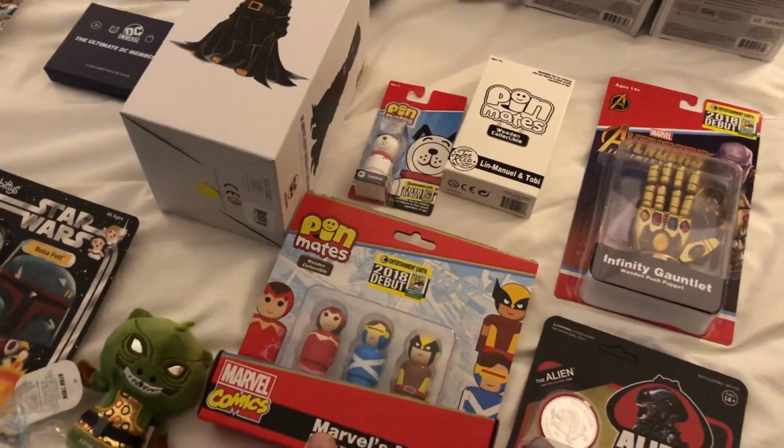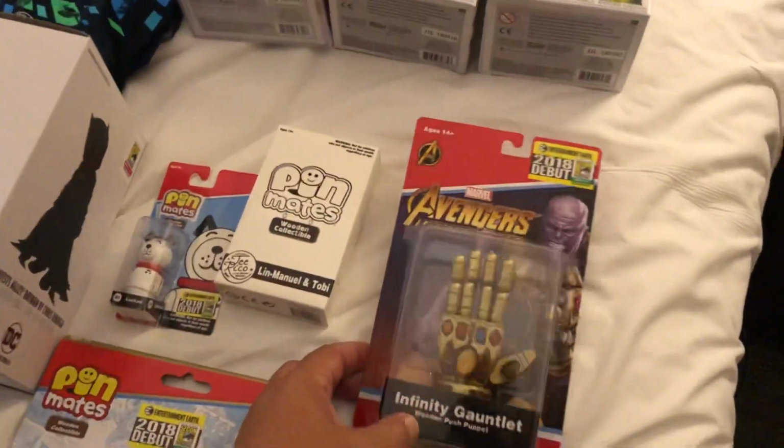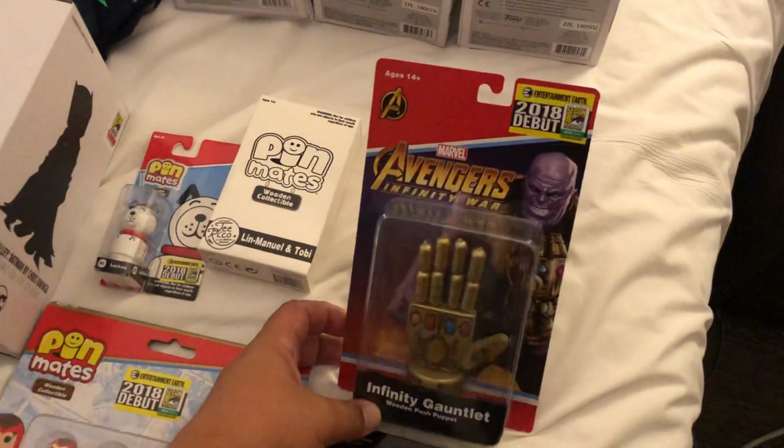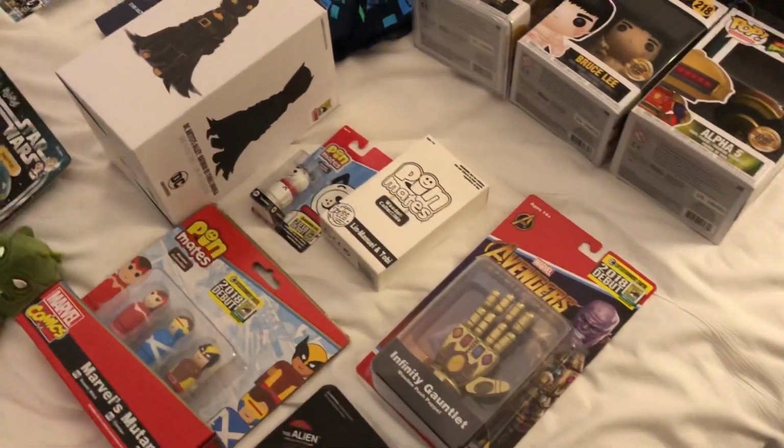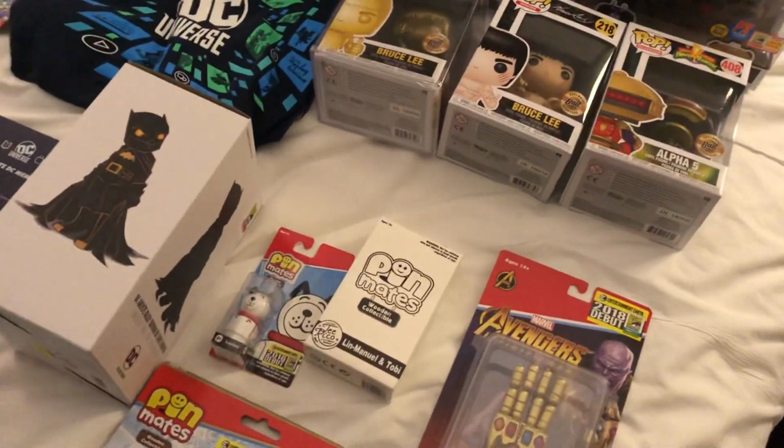Now we've got some mutants here. Also, I don't know what it was about this wooden plush puppet, but I guess it's just all the Thanos hype, but I just had to get that. It was $9 and I thought it was a fun little inclusion there.